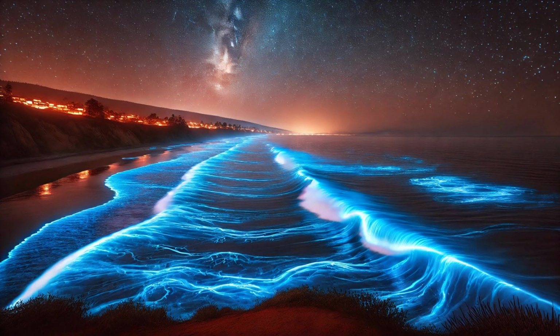Exactly. There's a whole universe of wonders waiting to be discovered, even in our own backyards, or in this case, off our coasts. That's a great point. And for you listening, the next time you're near the ocean, especially at night, take a moment to really observe the water. You never know what hidden beauty or what ingenious survival tactic might be glowing just beneath the surface. That's right.